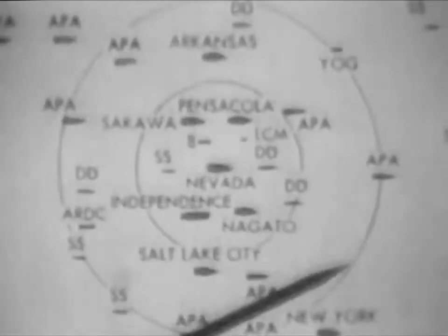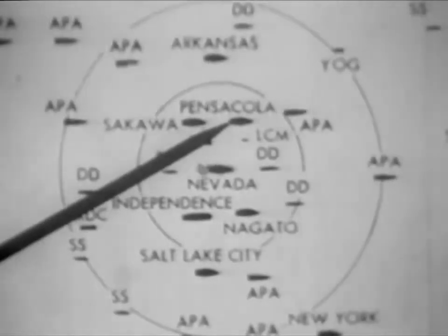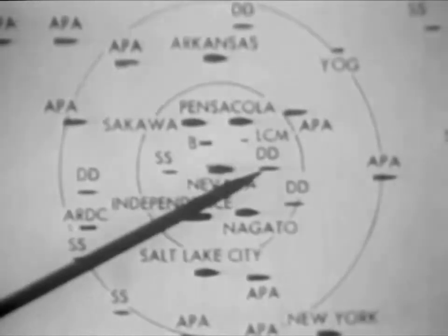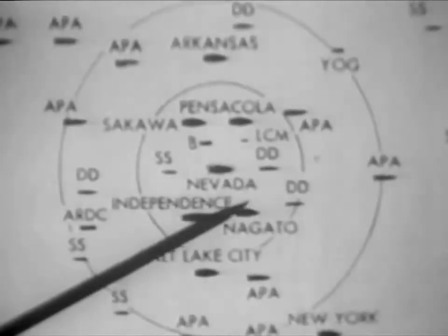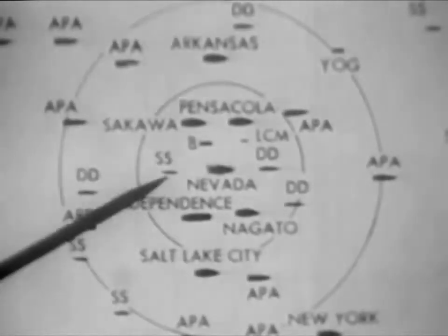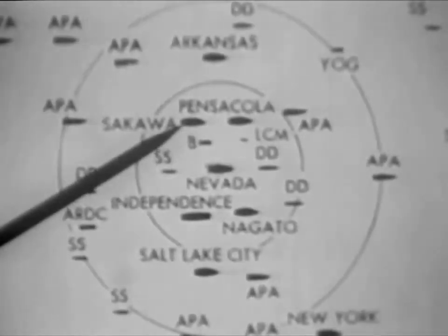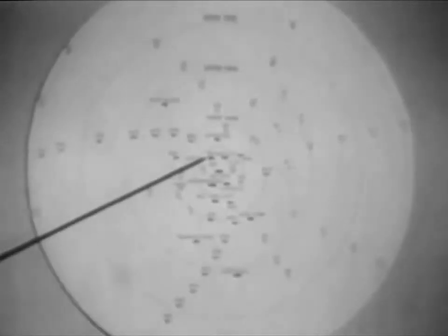The densest pattern was within a 1,000-yard radius of the bomb aiming point. Ships within the 500-yard radius were secured by fixed moorings both fore and aft to prevent swinging. These were the heavy cruiser Pensacola, the destroyer Hughes, the Japanese battleship Nagato, the light carrier Independence, the submarine Skate, the concrete oiler YO-160, and the Japanese light cruiser Sakawa.